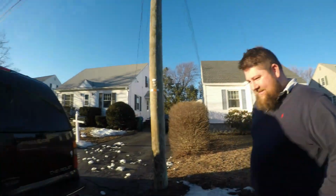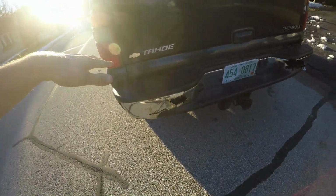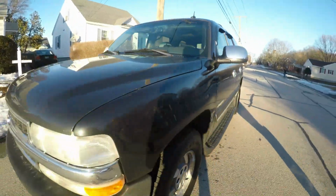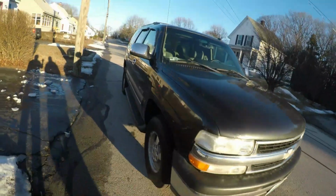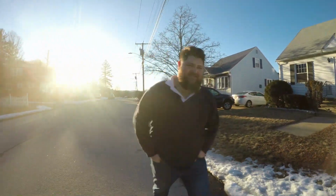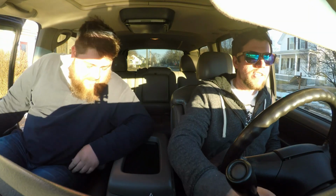The new bumper is in my garage, brand new, brand spanking new. How much did you get a bumper for? $140. But for the most part, dude, it's like mint. Oh my God, I'm excited. Tow rig. Yep. So we're going to go for a ride. This thing's awesome. I'm so excited how ridiculously clean this thing is.